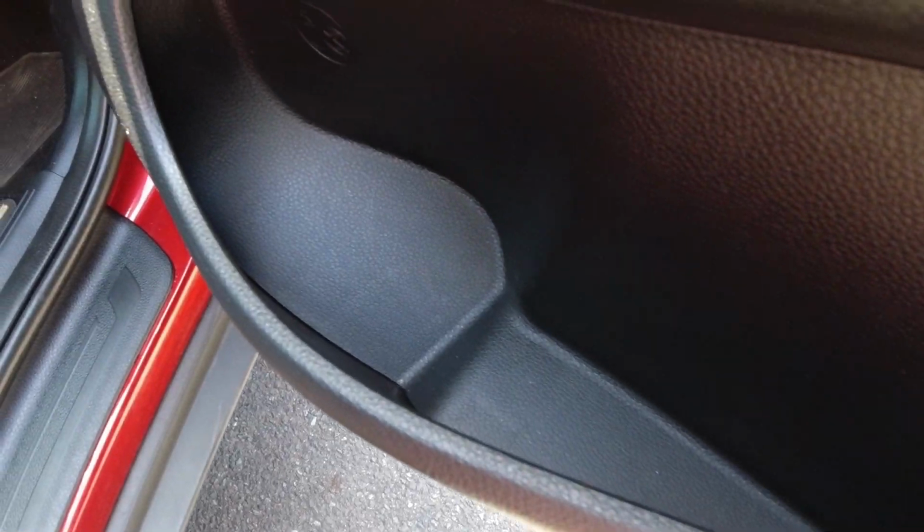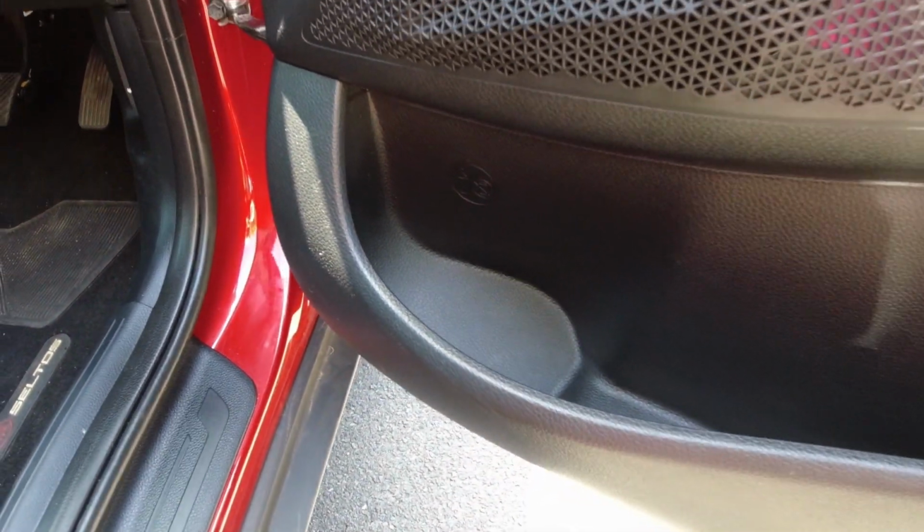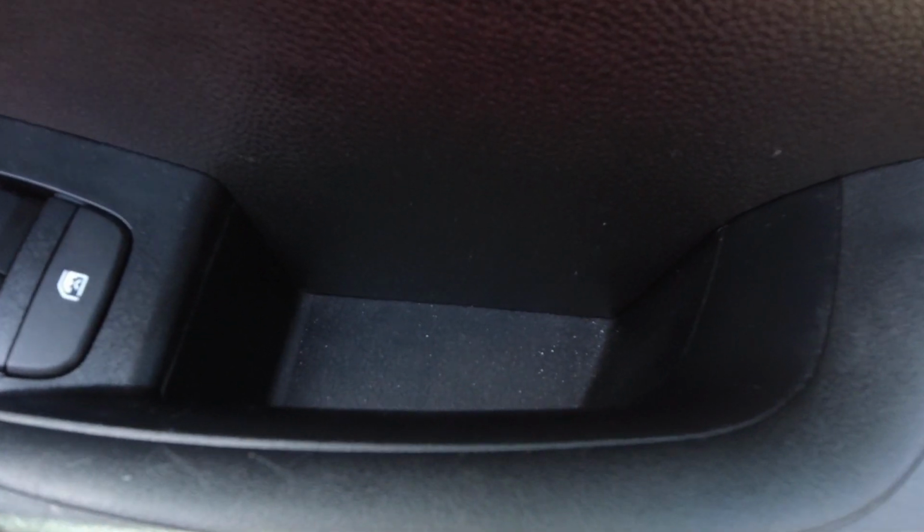Thankfully, storage is very good. The door pockets are of a very decent size, and you get a big space that is integrated into the door's grab handle. The doors also feel nice and heavy and close with a very nice thud.